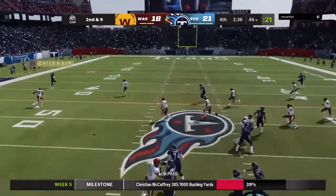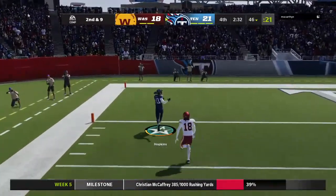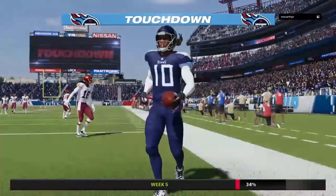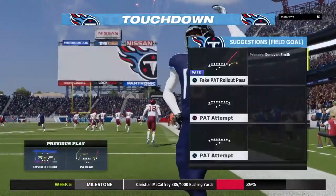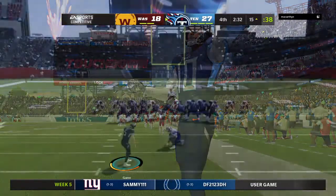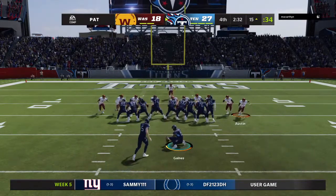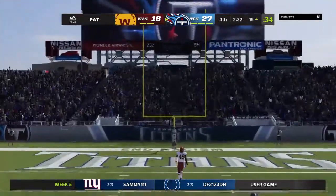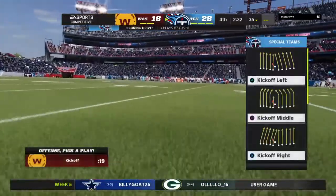On 2nd and 9, Hurts. They've got his man complete, and he will score. Touchdown, Titans. DeAndre Hopkins, his 2nd touchdown on the season. And the Titans use the big play to extend their 4th quarter lead. Gano the extra point, and his guys will take a 10-point lead.